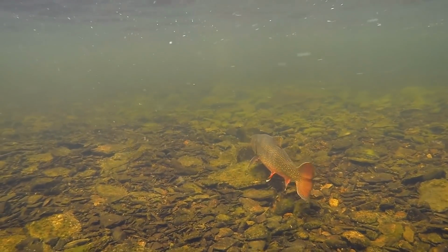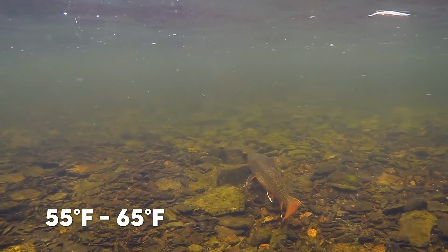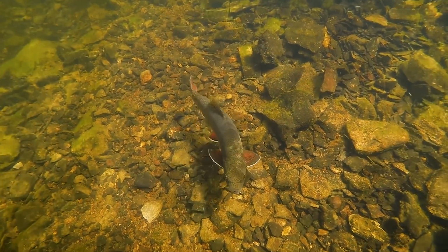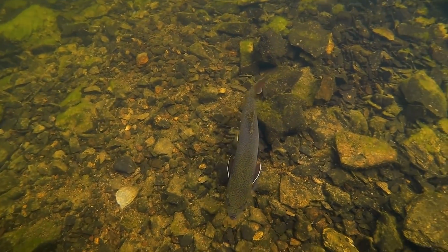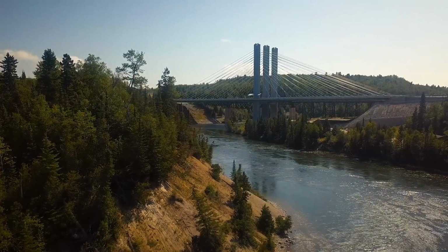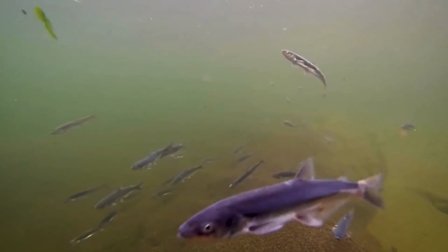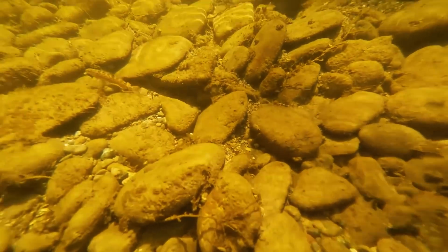This said, they survive best in temperatures between 55 and 65 degrees Fahrenheit. Size varies greatly depending on water temperature, productivity, and food sources. Brook trout are capable of reaching large sizes in the Nipigon River, mainly due to the abundance of smelts and sculpins which they actively feed on.